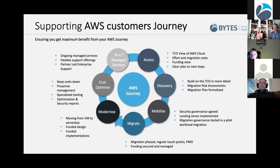And you might have workloads now in the cloud that you might have thought, oh, it'd be great if we could move away from the traditional architecture and move into a more modernized state of containerization, serverless computers. And by doing that, essentially, you can reduce your costs significantly in the cloud. So it's kind of all part of the journey.